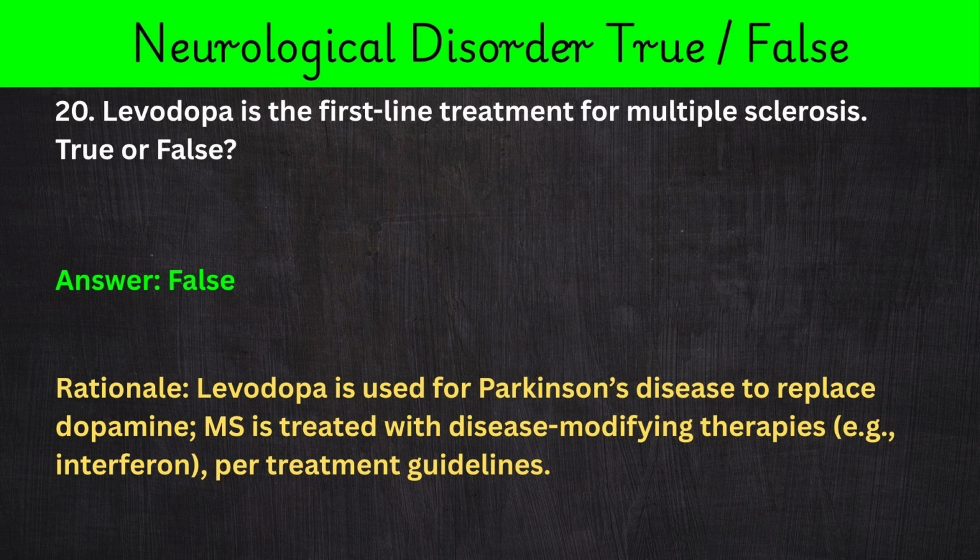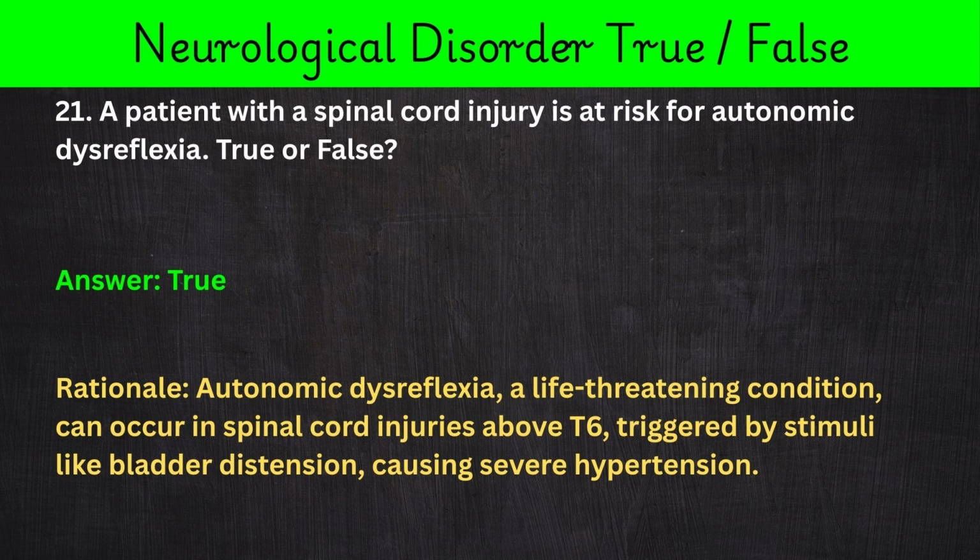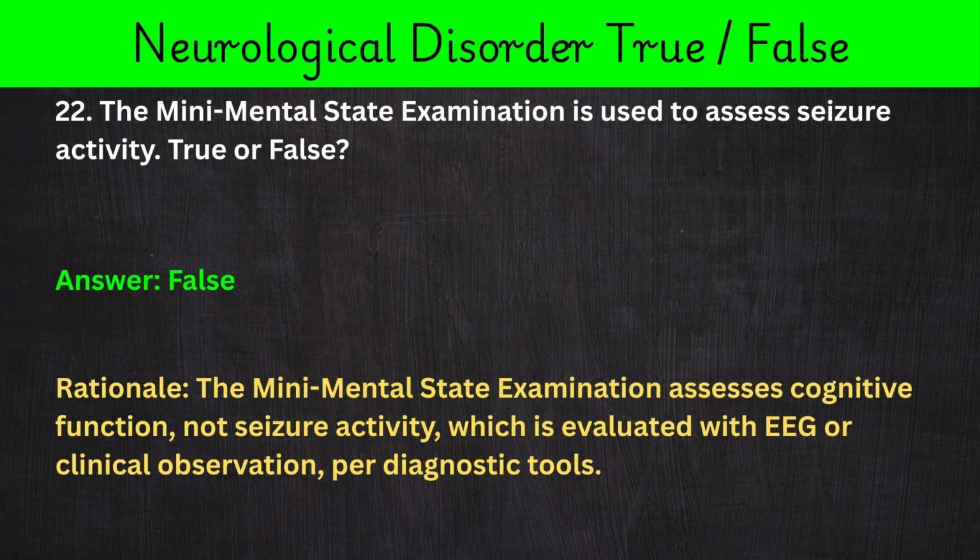MS is treated with disease-modifying therapies, e.g., interferon, per treatment guidelines. 21. A patient with a spinal cord injury is at risk for autonomic dysreflexia. True or false? Answer: true. Rationale: autonomic dysreflexia, a life-threatening condition, can occur in spinal cord injuries above T6, triggered by stimuli like bladder distension, causing severe hypertension.